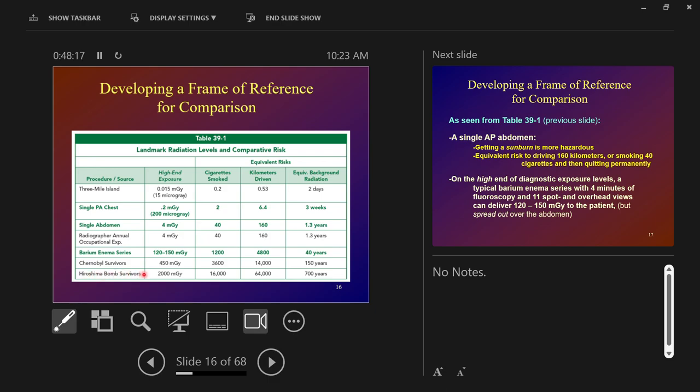And Hiroshima, right? This is the mid-40s, like 45 or whatever, whenever World War II ends, right?